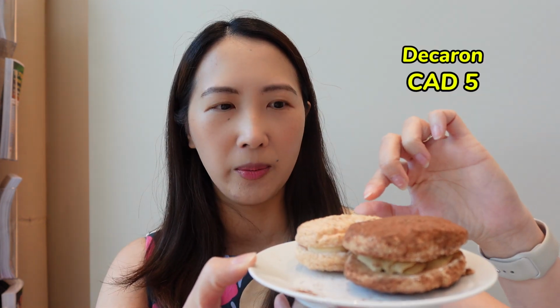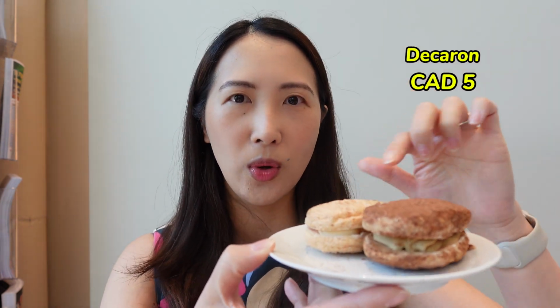And today they have this new dessert called Dacaron. So Dacaron basically is a combination of macaron and dacquoise. So I believe this is a little fluffy biscuit and with some buttercream filling. And then this one that I ordered is a yuzu and tiramisu.